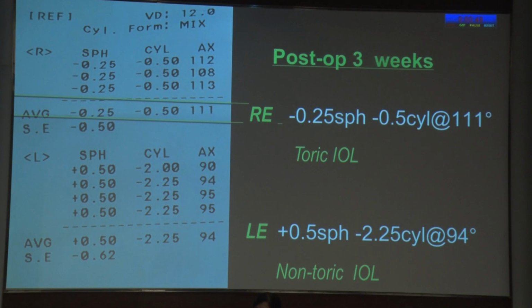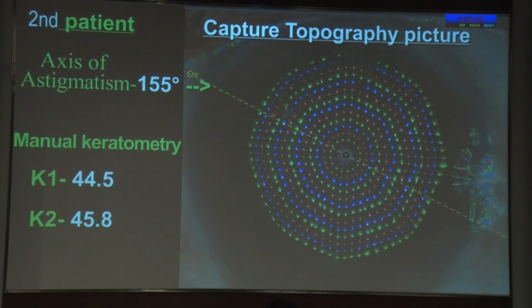Post-op 3 weeks. Right eye in which toric lens was implanted using toric marking topographer, the residual refractive error is half diopter cylinder. And in the left eye in which monofocal lens was implanted, the residual refractive error is 2 diopter cylinder. Here is another patient as an example.